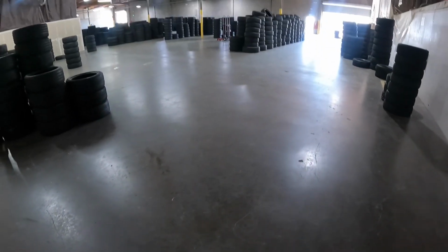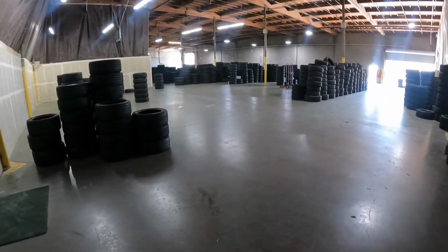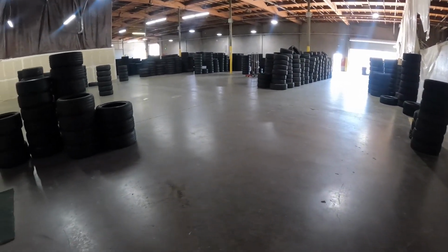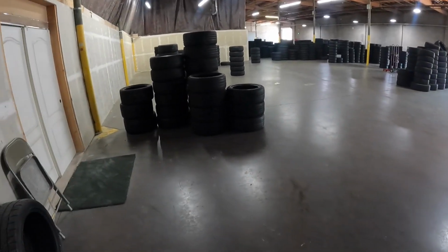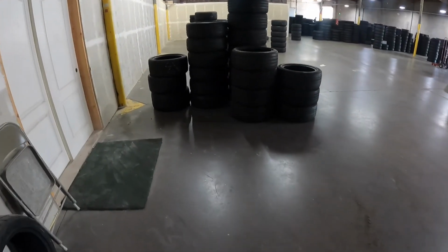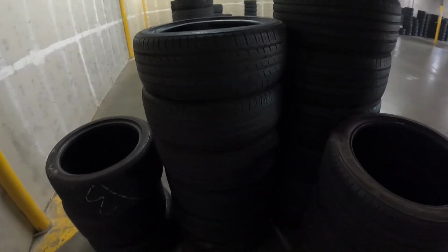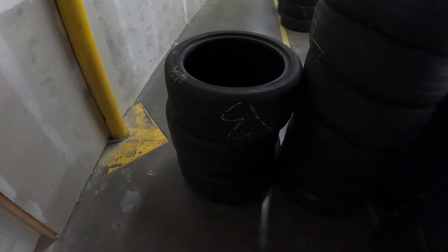Here we go. There it is. All those are used tires. This place puts them by order, by size. So for example, in this car you're looking at 245, 40, 18, 225, 45, 18, 245, 45, 18. I think there's two of the 265, 35, 18. So they like to be more organized.